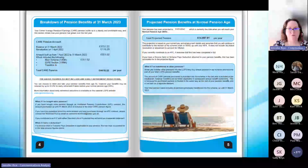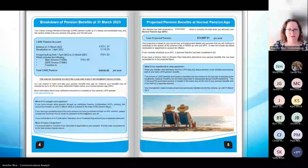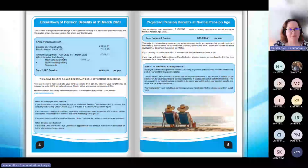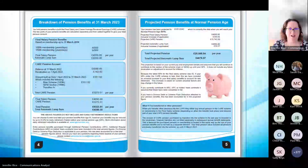Moving on to pages 4 and 5. So this is where we get into the nitty-gritty. So this is how your pension has grown over the year. Again, this is the version for members who are only in the care scheme. And this is the version for members who are in both the care scheme and the final salary scheme. So if we look back a second, you can see this box detailing your care pension is exactly the same on this page. It's just that we've added a bit more information to it.